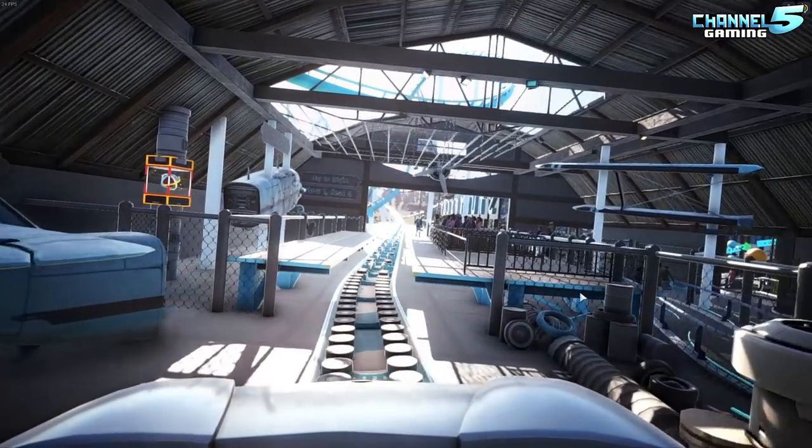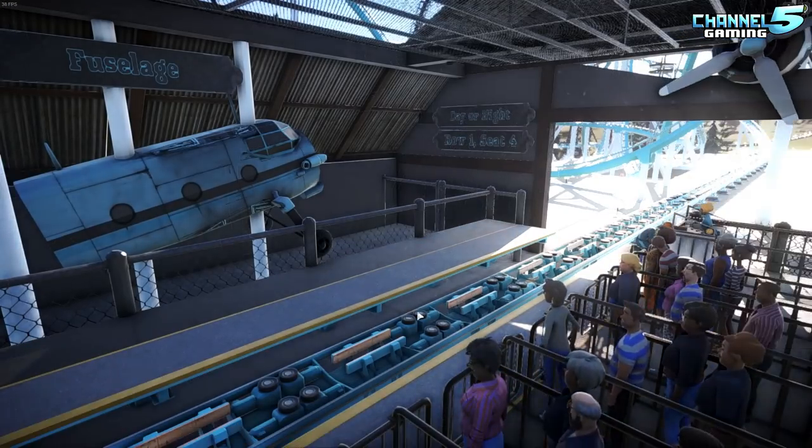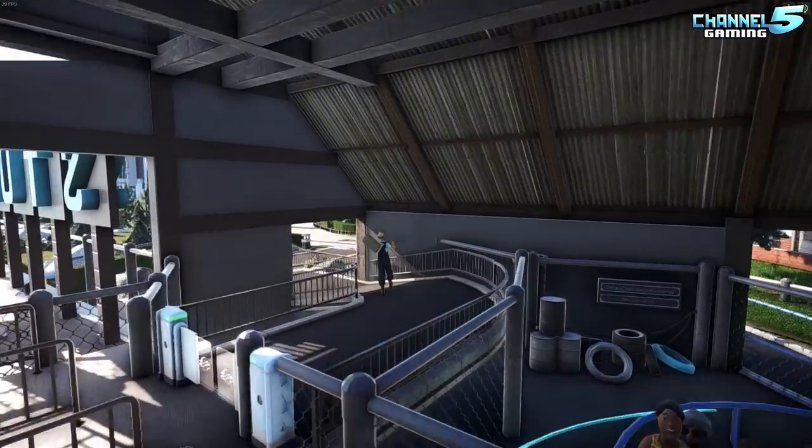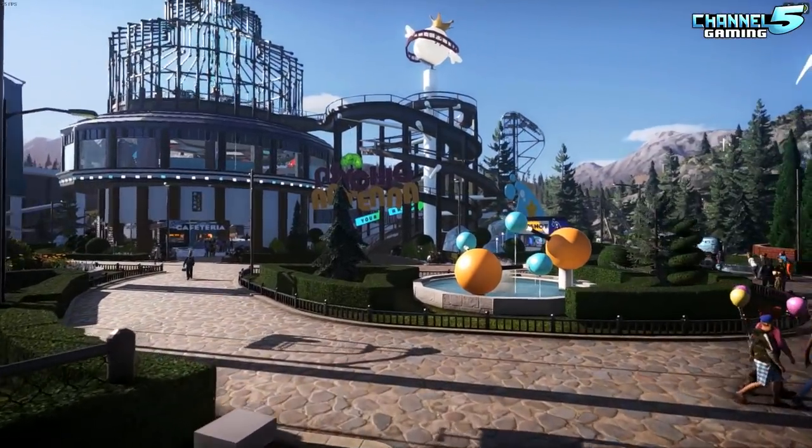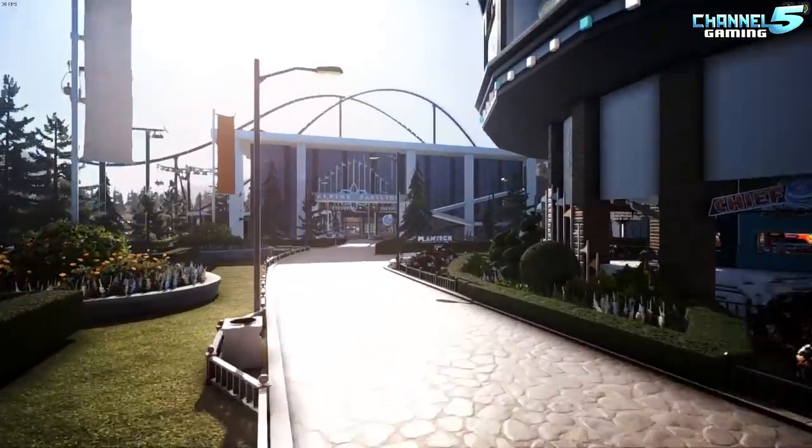Great stuff. I like how it interacts with the Giga Coaster just a little bit, but kind of stays in its own lane. Whereas the Giga Coaster reaches out across the park a little bit more, spans outward.